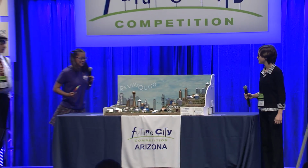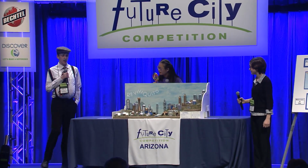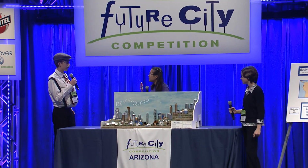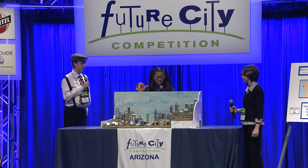Grandpa, I want to see this one over here. Okay, but the historical museum's closing soon. Look at this beautiful model. It's a 1-inch to 50-foot scale representation of our city.